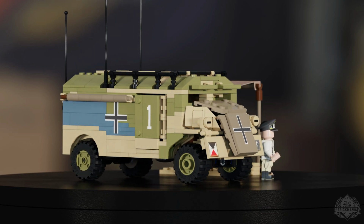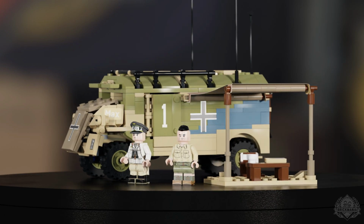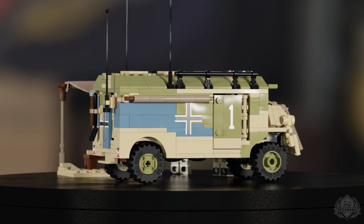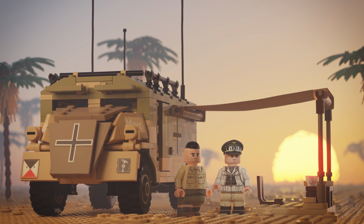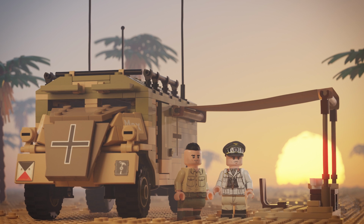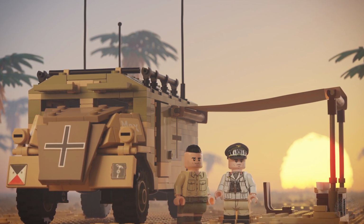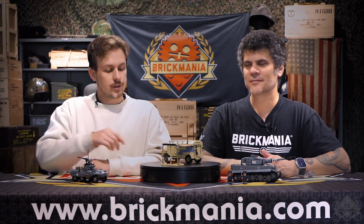There's printing and stickers for this one. Some people don't like stickers. You don't have to apply them to make it accurate. Most of the important details are within the printed parts. But I really like stickers because they can give you some options for different variants. Rommel actually had two of these, minimum of two. He had one called Max and one called Moritz. So I'm giving you the name plates for both of them. They come on the side here, so you can pick which one you want. And you also get a number 5, I believe, because I've seen some that also had a number 5 on the sides.